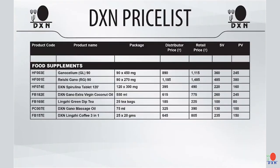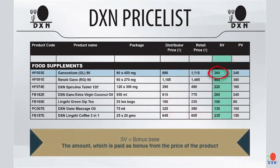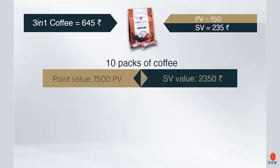The price list shows distributor price, maximum retail price, sales value and point value. The bonus is paid on the sales value. If you take an example of Lingzi Coffee 3-in-1, the distributor price is ₹645. The point value is 150 and the sales value is 235.